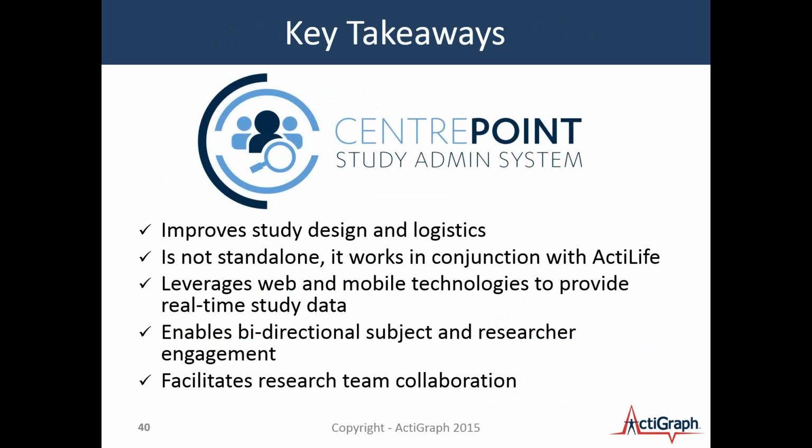And I'm excited about the opportunity for researchers in smaller institutions to engage with researchers in larger institutions who maybe have more experience in certain areas. And CentrePoint opens that door. And so we're just thrilled about the opportunities and our desire to really further the engagement of physical activity algorithm development. So just a few key takeaways for today.